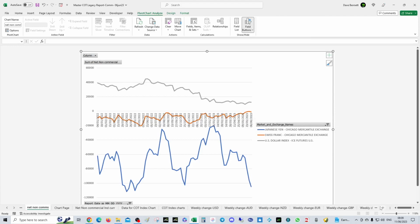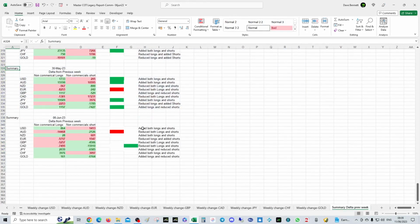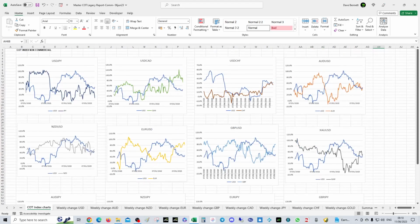And just to remember that Kristen's done a summary for us at the very end. He's basically just said what's happened, what they reduced or added. Another thing is this tab here, which is quite cool. So you see pound USD. This is using the non-commercials. We look at the net non-coms. It's important to note, and you can see some divergence on dollar yen, for example. So it's a good tab to visit. Also, kindly do not share this file outside Discord.